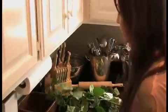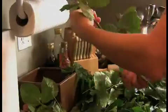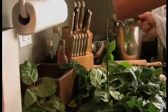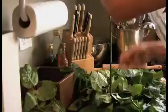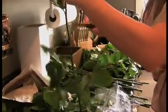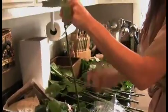I prefer to use a knife, but there are rose strippers that you could get at any floral shop, at any Home Depot, any wholesale place. And you get rid of the foliage because you don't want any foliage underwater because it causes too much bacteria in the arrangement and it'll die a lot faster.